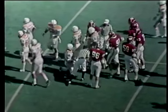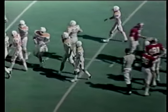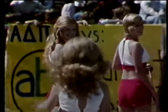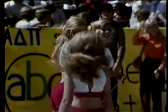27 seconds left in the first half. Holloway on a keeper as they trail by a touchdown and an extra point. Tennessee is just going to run out the clock. They're not going to gamble putting the ball in the air down on their own 5 or 6 yard line.